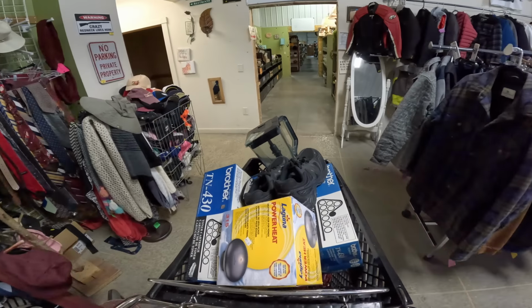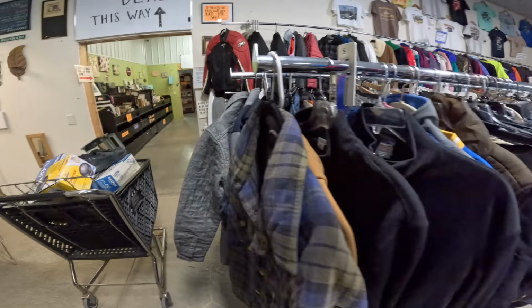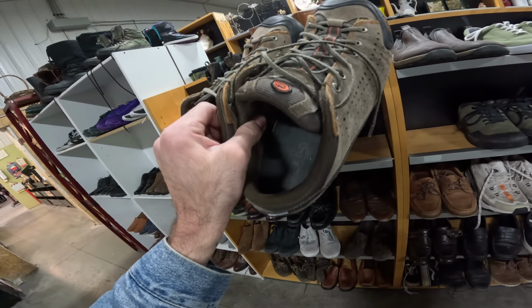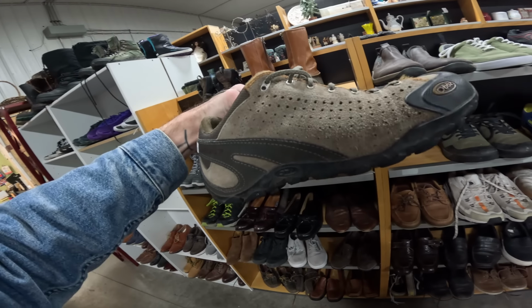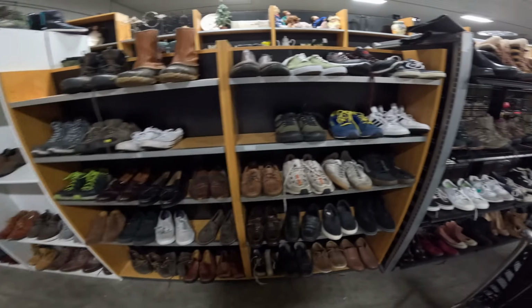Well, we're off to a good start. Got a nice full cart already. See a Patagonia, but it's marked up. Another pair of shoes I missed, unless someone put them back, but I don't remember seeing these. These are Oboz hiking shoes for $4. Older model, but still will sell pretty well for like $30. That is why I always say do a second loop. Go back through everything you went through because you never know what you missed.